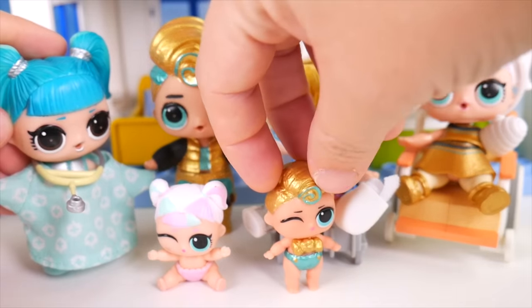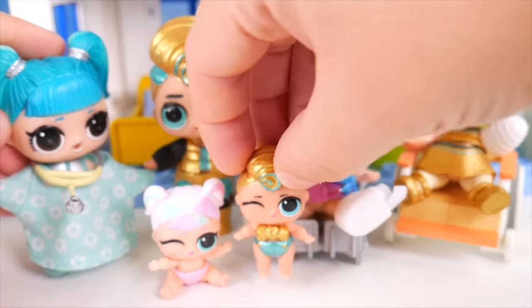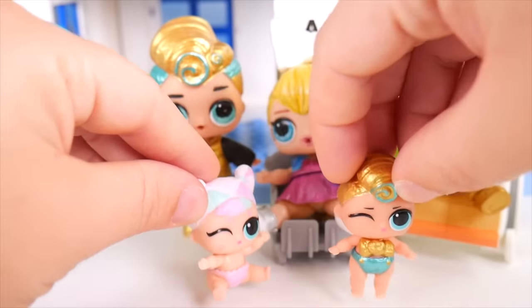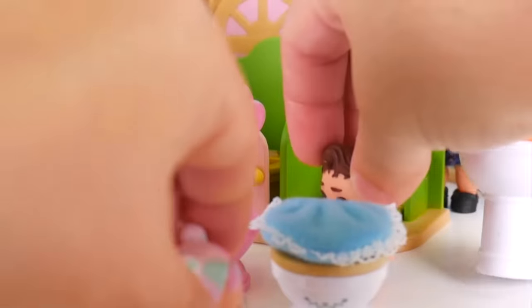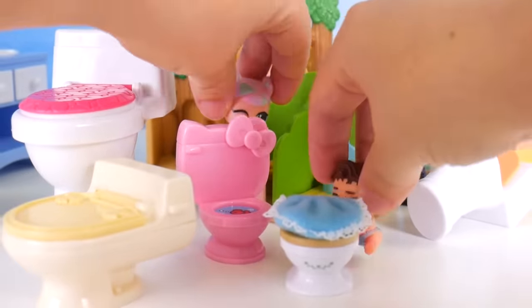Wait, little unicorn, look. What is it? It's a potty store. Really? Yeah, come on. Yay, a potty store. We can go. Woohoo! Potty store, potty store!